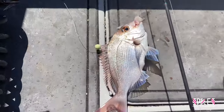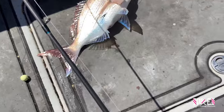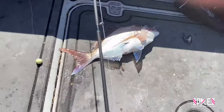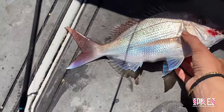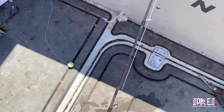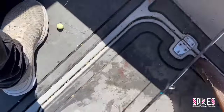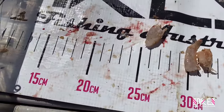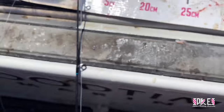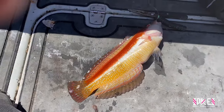Okay, that's another nice legal snapper on a piece of squid. How good is this session, man? How good is this session? I'll give it a quick measure. 31 centimeters. That's just thrown up. So there's little prawnies down there. Another bass. Let that one go.